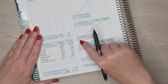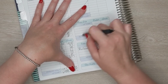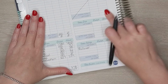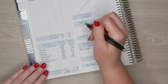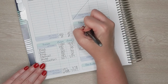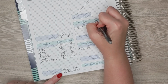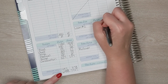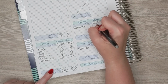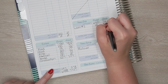Okay, so we didn't have any sinking funds this week, but we did have an extra debt payment, which I need to add. So this pen has been here for a week, so let's see if I can erase it. Nice, it still erases after it's been sitting for like a week. Oh, it's leaving something behind. That's not bad. Whew, nice. Okay, so we made an extra debt payment to loan number 2. So let's see, for budget we're at 6,988. For actual we're at 7,427. So for loan number 2, we weren't planning on spending anything this month, but we did. We paid off $3,396.